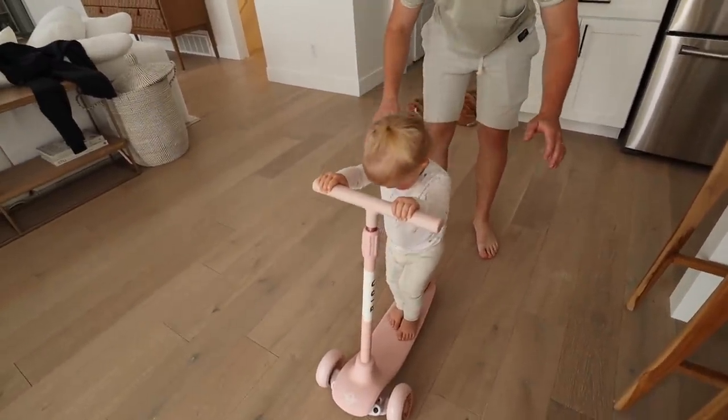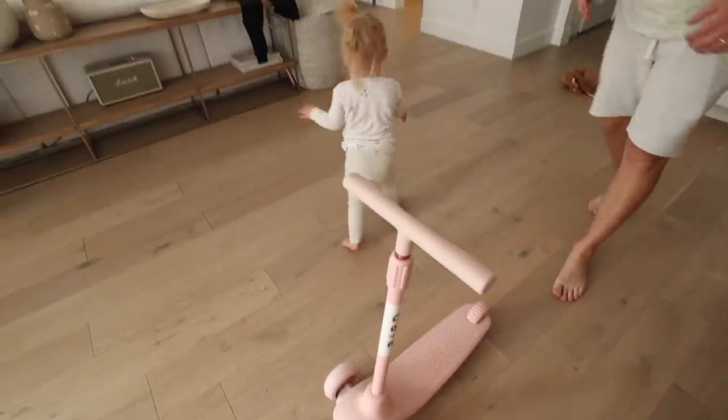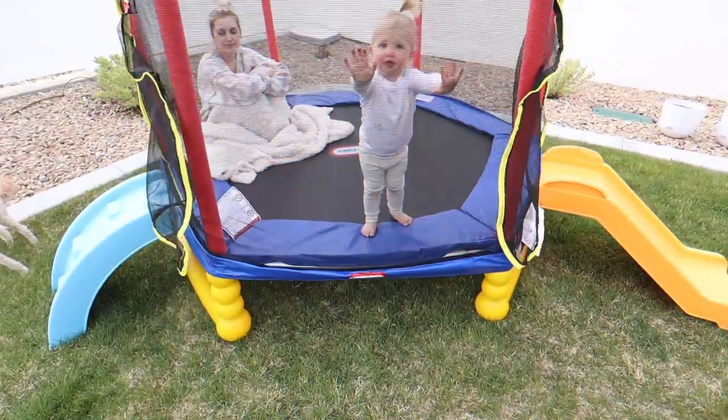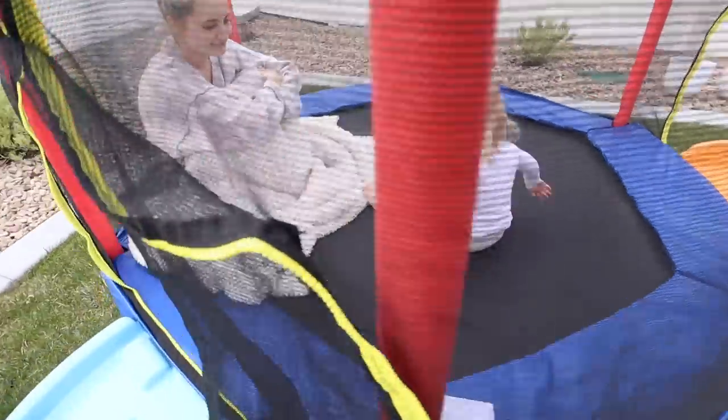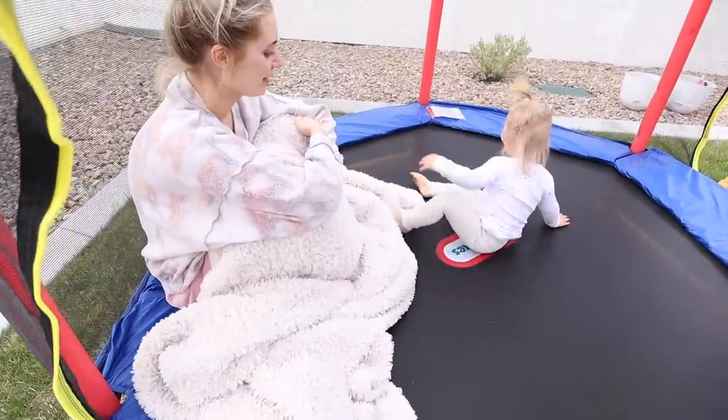No? Woohoo! That's fun. It's still a little bit big, but that's fun, huh? Oh, you don't like it? Okay. All right, so Cove finally warmed up to it, and now she's loving it. She saw it out the window. We opened the blinds, and she pointed to it.